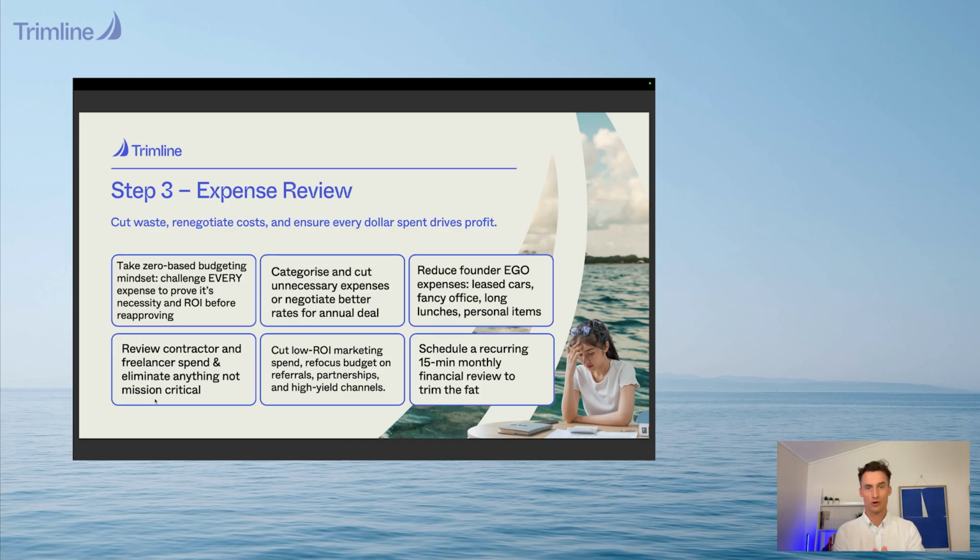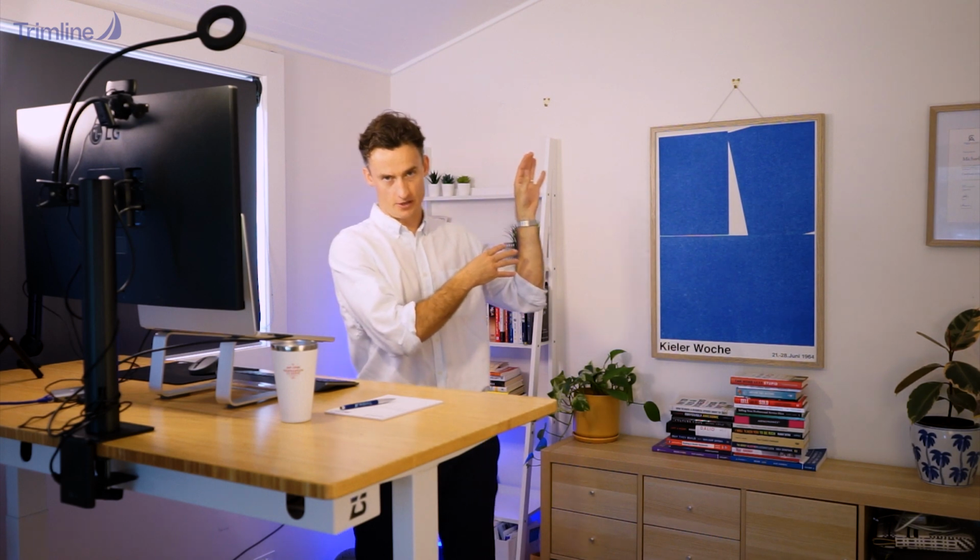Okay. Final step, expense review. Here we're going to cut waste, renegotiate, and make sure every dollar drives profit. I want you to take a zero-based budgeting approach to every expense in your business. Imagine your P&L from last year, strip away every single expense that is on that P&L, and then make it re-justify itself to come along this year. So we're going back to zero.